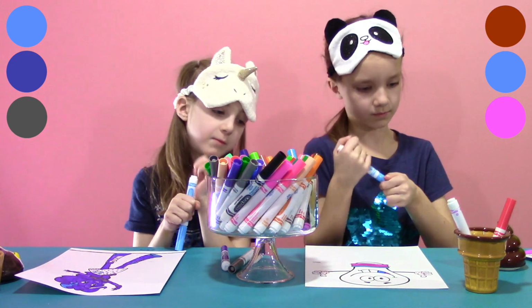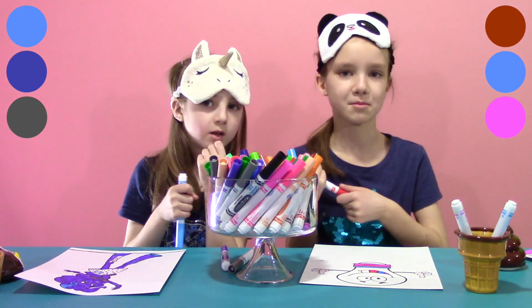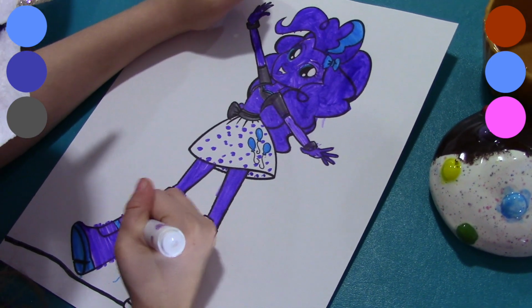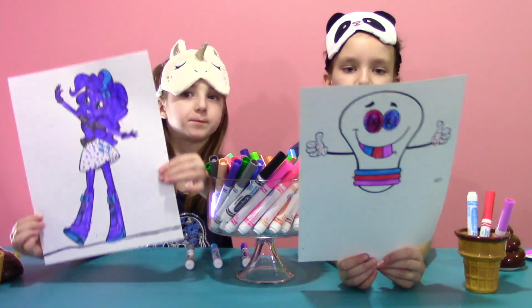Well, that would be the color of his toothpaste. Maybe he uses paint instead of toothpaste. This is taking us such a long time. I finished! This is the craziest light bulb.